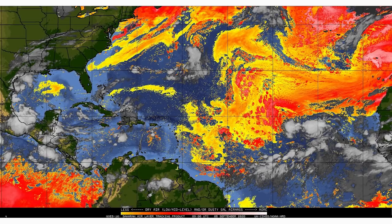So I think a lot of these storms, if they do make their way across the Atlantic, are going to have a much easier time developing than we saw throughout July and August. Usually the later into the year you get, the less dust and dry air there is. And it looks like that's finally what we're taking a look at now. It just has taken longer than average.